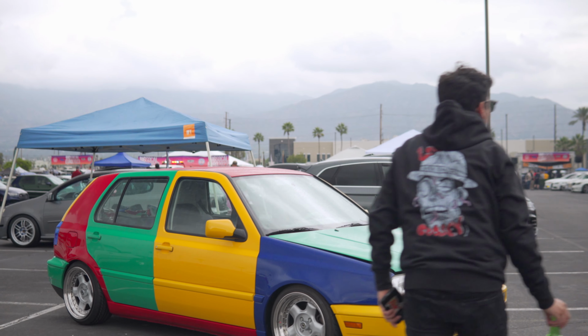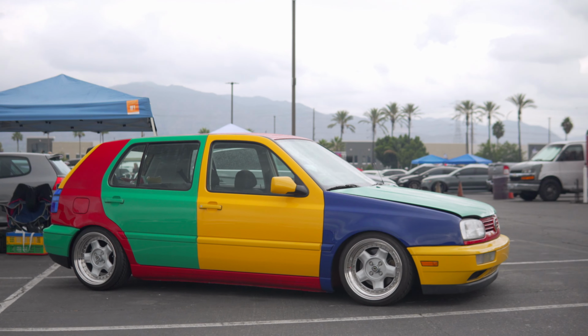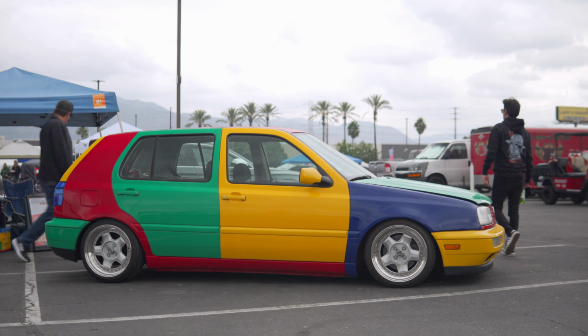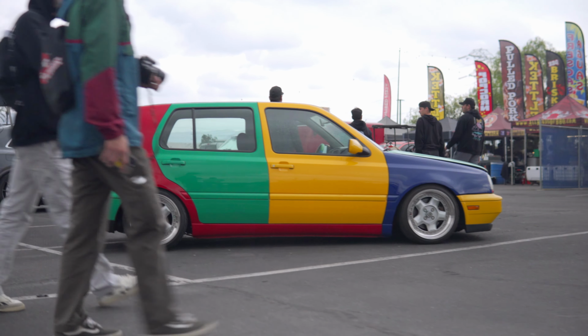And what do we have here? Homeboy couldn't decide which color to pick, so he picked all of them. No, I'm just playing, but definitely a cool and creative design. I give this 10 out of 10 for the Rasta vibes.